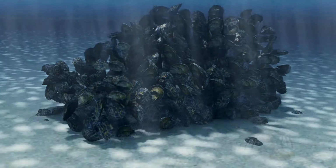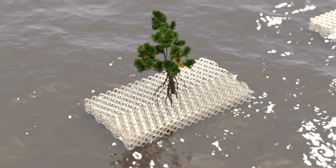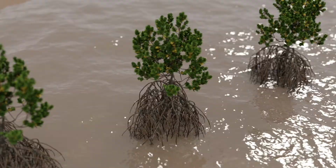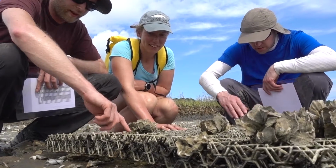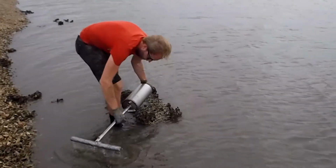For us, it's sort of the holy grail to be able to carry out these restoration measures with only biodegradable materials, so that after a few years, only the natural environment remains. To increase our knowledge about the products and success rate of restoration attempts, we work closely together with researchers from different universities and local parties and volunteers that have knowledge about the specific system.